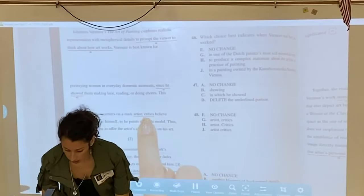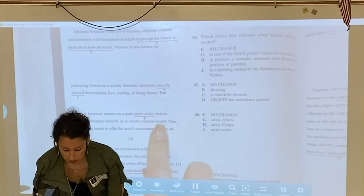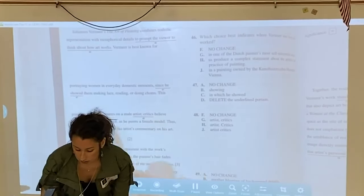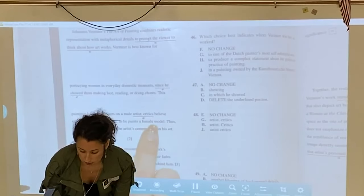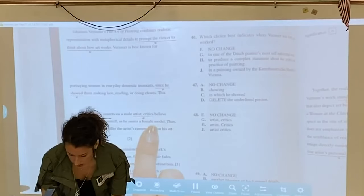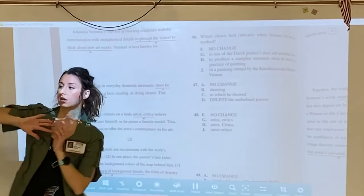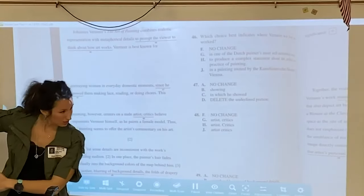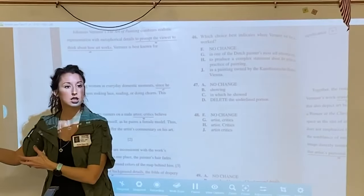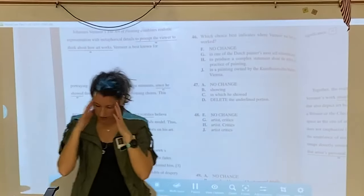So let's find out. Critics believe represents Vermeer himself as he paints a female model. Does that sound complete? Critics believe represents Vermeer as he paints a female model. No, that one is not complete. Critics believe represents Vermeer himself is still part of the second half of the sentence. It doesn't really give me a subject. It's talking about what they believe, but it doesn't tell me who said it. This one's tricky. This one's hard.